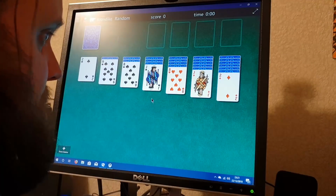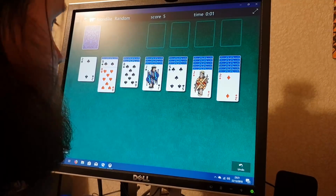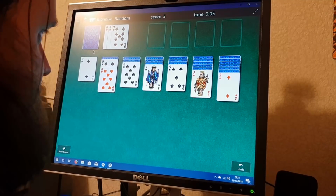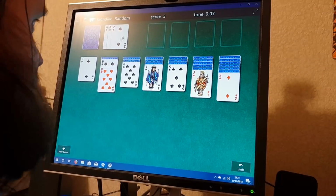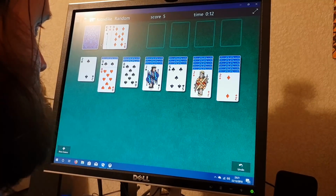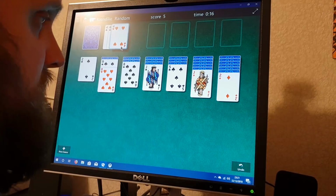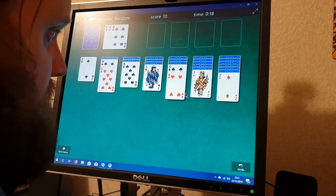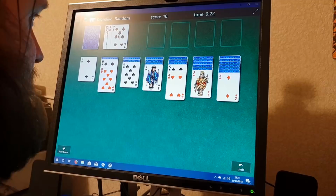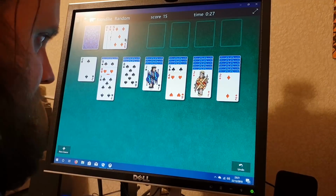Yeah, I know how to play the game. Also, I'm really quite tired because I didn't sleep much last night, which was a shame. But hey ho, what can you do? Well, there you have it. This is Solitaire, and it runs beautifully on this computer, and that is a good thing.